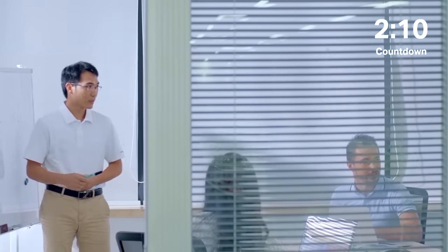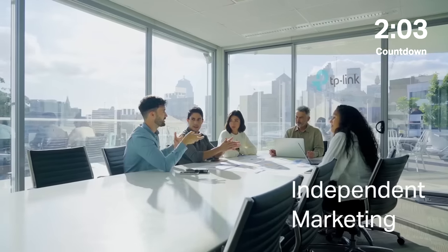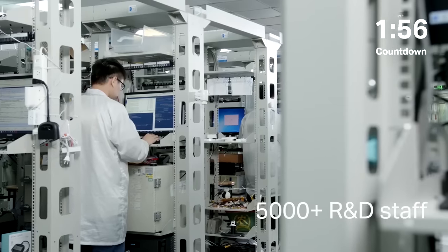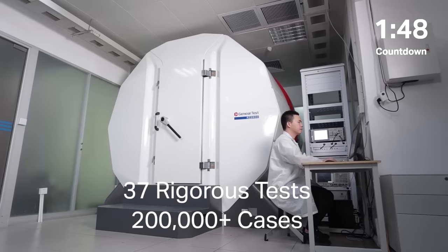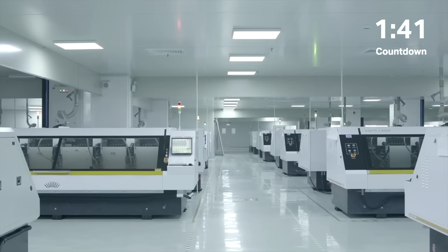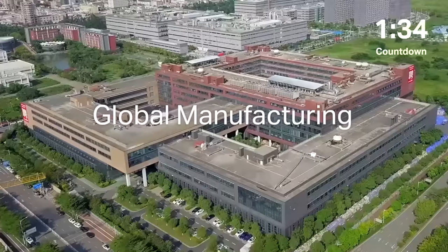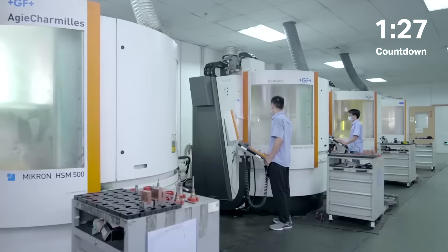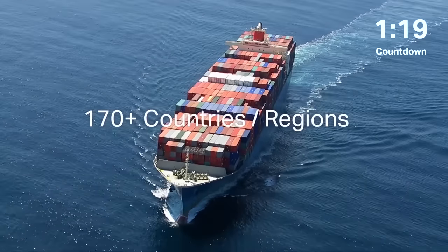For bringing stable and high-performance product experiences to users, TP-Link maintains independent R&D, independent manufacturing, and independent marketing. There are a number of TP-Link R&D centers around the world, with over 5,000 R&D staff, and over 60 labs covering 4,000 square meters. Rigorous testing standards and comprehensive testing procedures deliver reliable products to users. TP-Link is one of the world's largest network and communication equipment manufacturers. TP-Link maintains production bases all over the world, China, Vietnam, and more, with 71 SMT production lines and CNC machining accuracy to 5/1000ths of a millimeter. Products are sold in over 170 countries and regions.